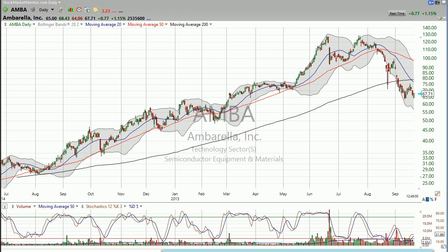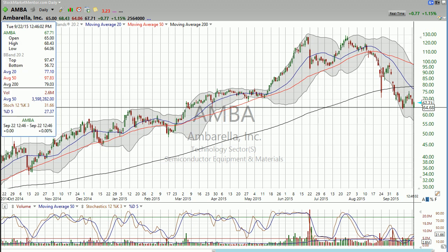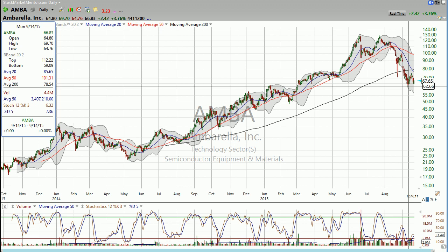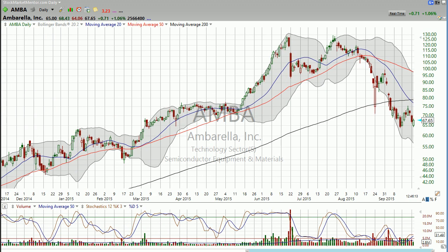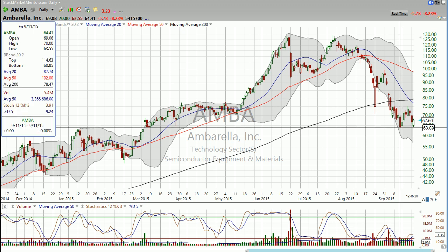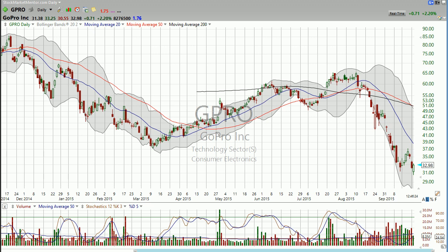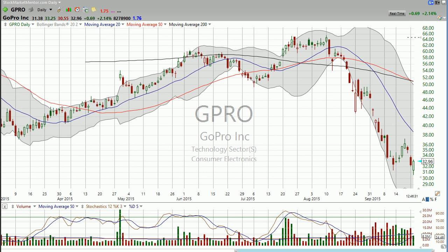Ambarella, one of the big suppliers for GoPro, also looks like it's hitting the bottom. Be careful about this. I'm not pounding the table saying go out and buy GoPro and go out and buy Ambarella. I'm just pointing out that today, when stocks are so horrible, this is a stock that's up, and it didn't really get to a new low here. It's a stock that's up relative to the open and relative to yesterday's trading. So these are a couple that I want you to look at.